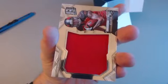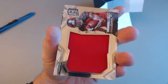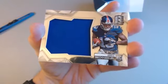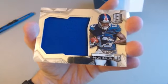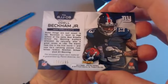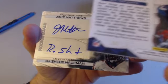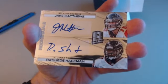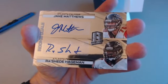Behind that, we have a Mike Evans jumbo rookie patch for the Bucks, 123P. That will be number 2199. How about an OBJ jumbo patch for the Giants? Theo. Number 2199. Behind that, we got a dual for the Falcons, Jake Matthews and Rashad Hageman. That'll be AJD999. Nice dual.